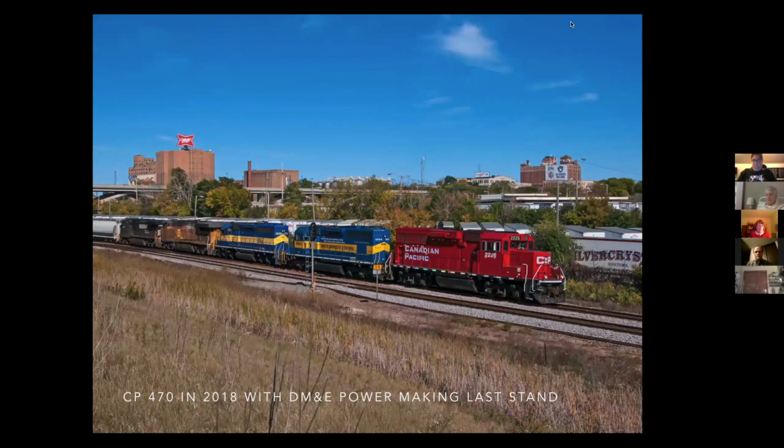Right before all the DM&E power made its last stand, the power was running through Milwaukee to Chicago pretty frequently. This is one in 2018 with one of the new Aardvark SD22 Ecos, or GP22 Ecos, and just a mixed bag lashup, but that had become standard for quite a while. It's obviously passing Miller Brewing.